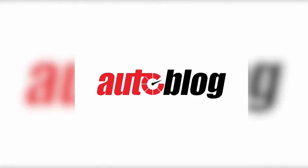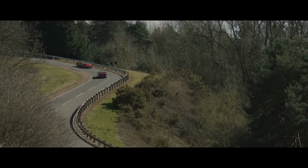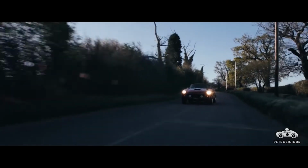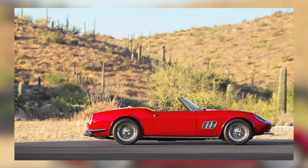According to Autoblog.com, a real deal, not replica, 1961 Ferrari 250 GT SWB California Spyder, just like the one we fell in love with watching Ferris Bueller's Day Off, was offered for sale to the public for the first time in its 55-year history in March of 2016 and fetched $17.16 million.